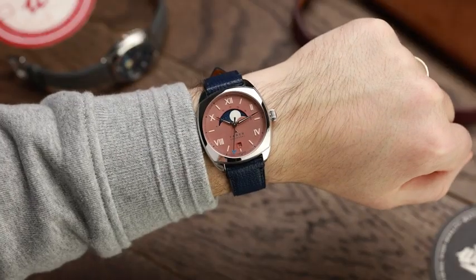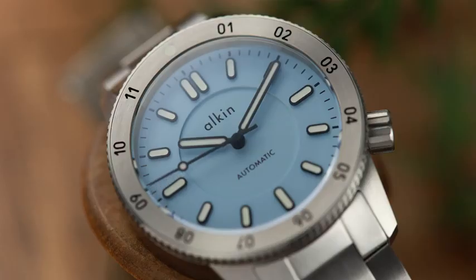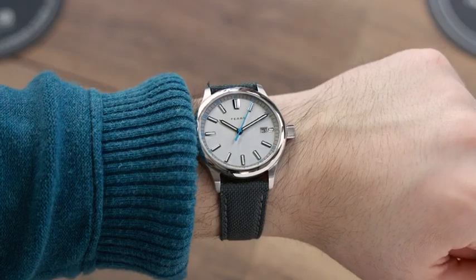I think out of all of the watches I've been shown today, my favourites have to be Farer, of course. I've been lusting after one for such a long time now. Vertex watches, especially the Dirty Dozen, and I have to say Alkin and Adley, maybe even Fears as well. Let's add that one in.